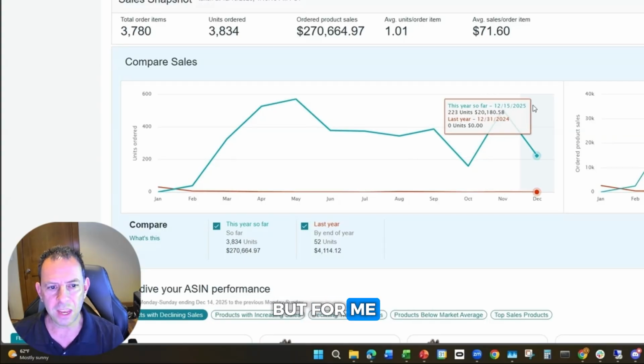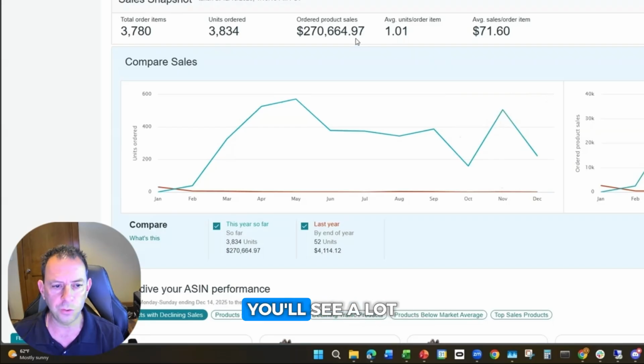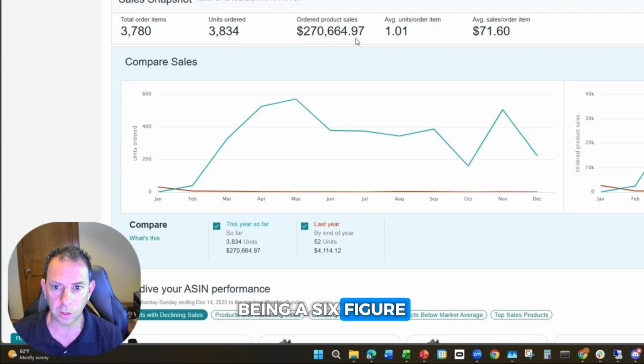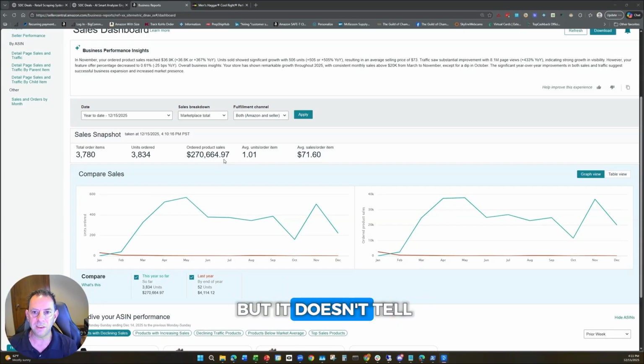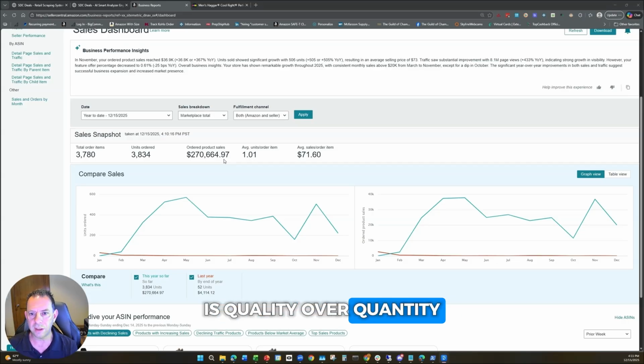But for me, it's not necessarily the amount of items sold. You'll see a lot of people showing orange bars or saying the dollar amount, being a 6-figure seller or a 7-figure seller. Those can be great, but it doesn't tell the full story. When I started reselling, the approach that I've taken is quality over quantity, if that makes sense.